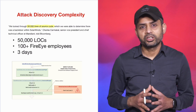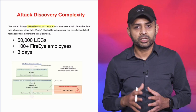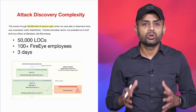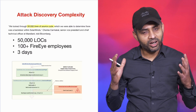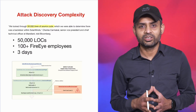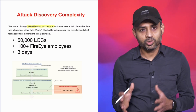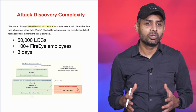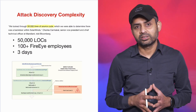Yet another alarming aspect of the SolarWinds hack is the attack detection or discovery complexity. Remember, we only know that SolarWinds Orion was hacked because hackers made an unforced error. They hijacked the remote VPN access credentials of a FireEye employee and successfully logged in. Fortunately, we're talking about a cybersecurity firm located in Silicon Valley that has the bench strength to investigate such things.